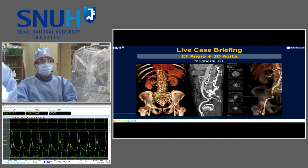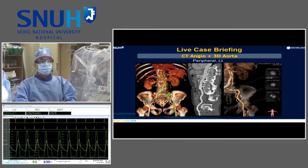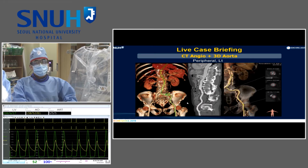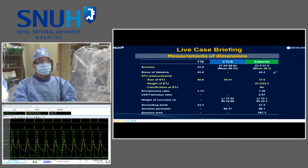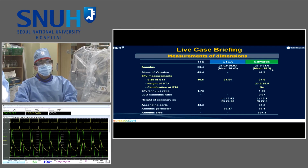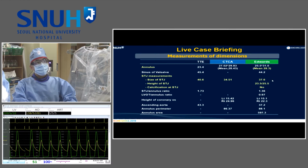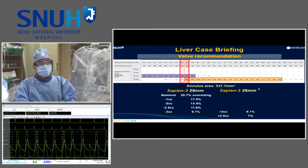Iliofemoral artery, right: tortuous but good, more than 6.5. Left: tortuous, but it's okay, 6.5 plus. To summarize the annulus measurement, annulus is about 28, 25 by 31. Thus, when we choose pre-ballooning, we have to choose a balloon of about 25 millimeters. ST junction measurement, size, good. Height, good. No calcification, good. Thus, for SAPIEN we can choose 29 or 26 millimeter SAPIEN 3.